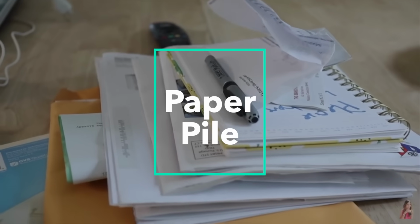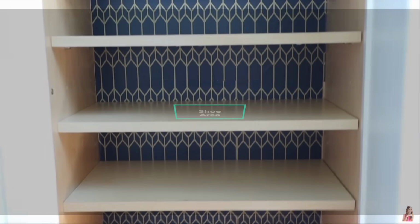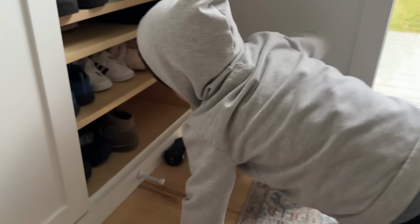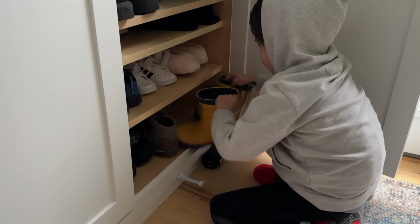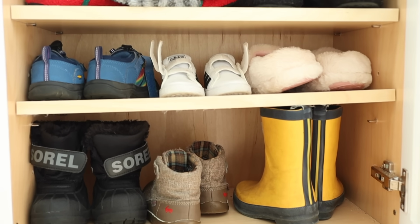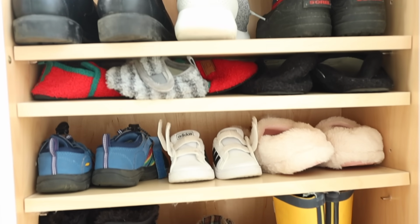Your paperwork pile. You know you have one somewhere. Your shoe area. This could be one of two things. This is either where shoes are when you first come in the door or where you keep your shoes in your closet. But there's a good chance that one of those are currently not organized very well. And the nice thing about shoes is they actually come together and get organized really, really quickly.